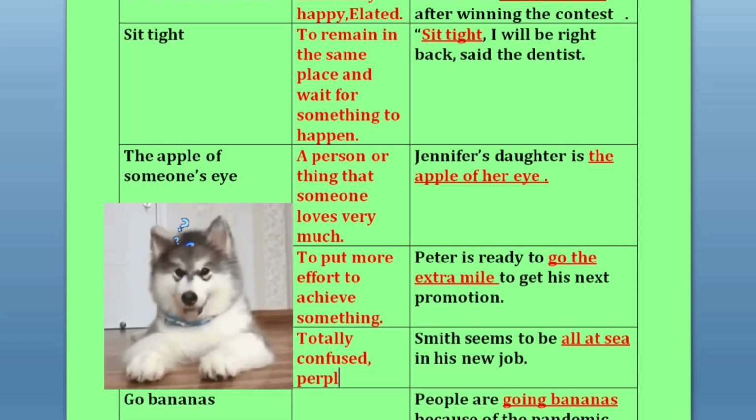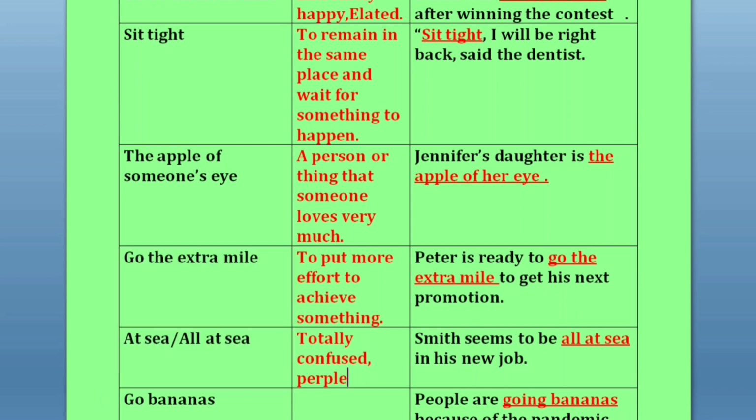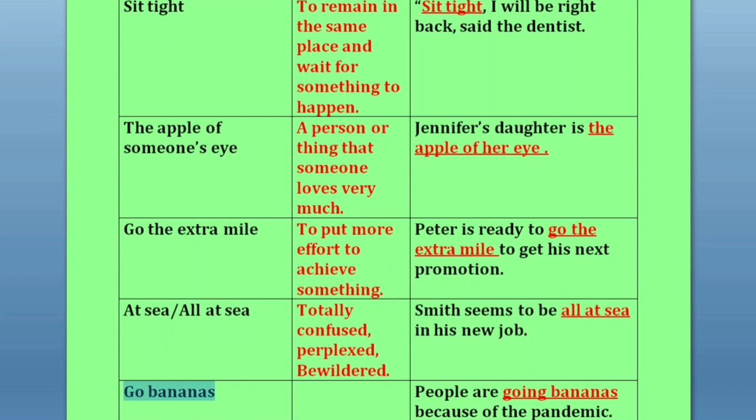As you see, I have given the example also. Smith seems to be all at sea in his new job. That means he is totally confused about what is going on. Maybe he hasn't been able to get acclimatized with the process, right? So he's totally perplexed or confused, or you can also use the word bewildered. That's the way you can use this idiom. You can say that he is all at sea or he is at sea. Like this way you can use this beautiful idiom which signifies totally confused.